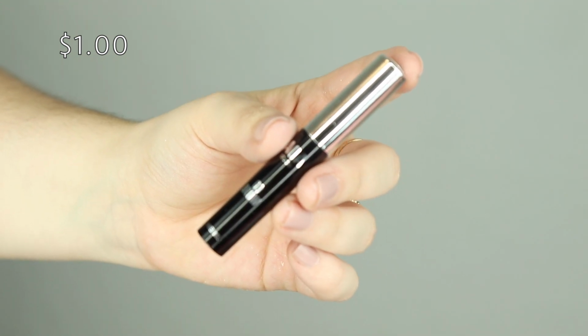This is one of the best brow gels. It looks super scary when you take it out like this, but I promise it's a great brow gel and it's $1. So that's great. Let's go ahead and do our brows. I think I don't have any brushes in here that will work for brows, so I'm gonna use a regular brow brush. So I think I'm gonna start with the brow gel.